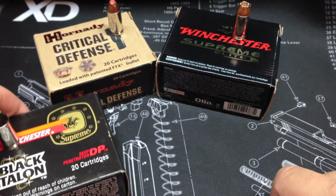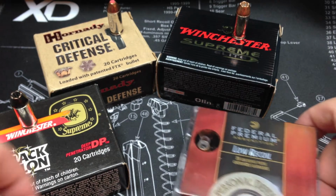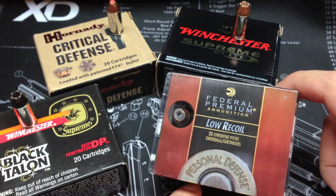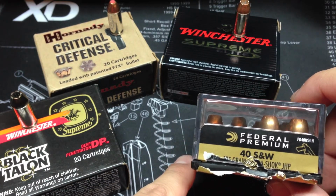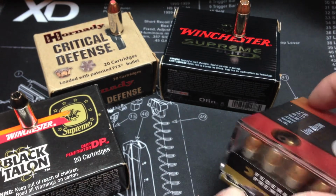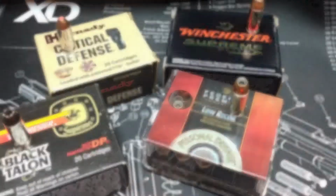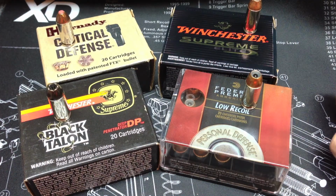And let's not forget about the good old Black Talon. I have one more here that I think is good practice ammunition, like I mentioned earlier, if you want to practice with a defense load that's not going to recoil a lot. This is the Federal Hydra Shok, the good old Hydra Shok, quote-unquote low recoil. As far as defensive ammunition, that's pretty much the skinny of it for me.